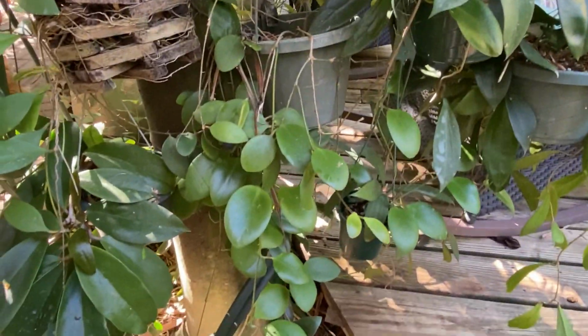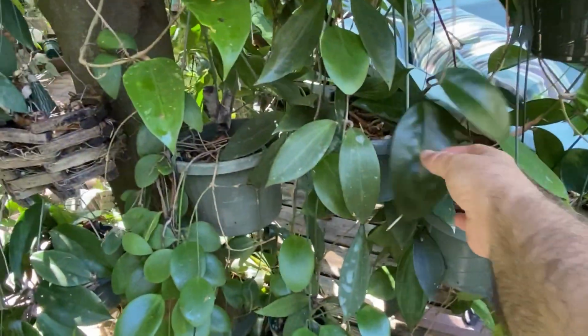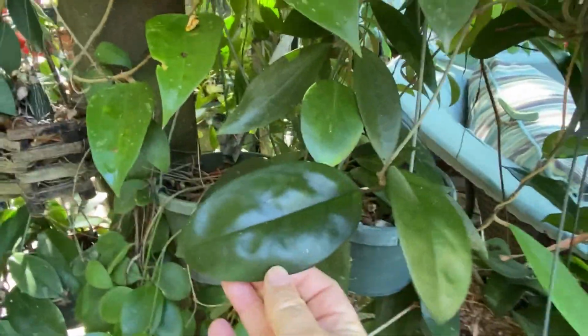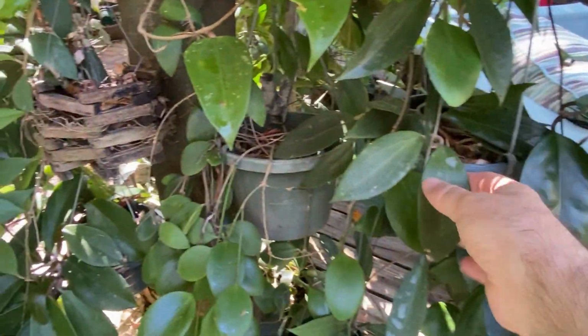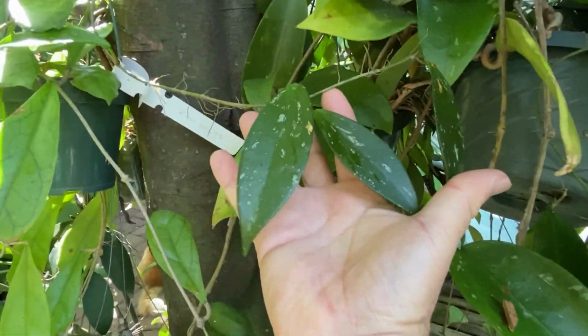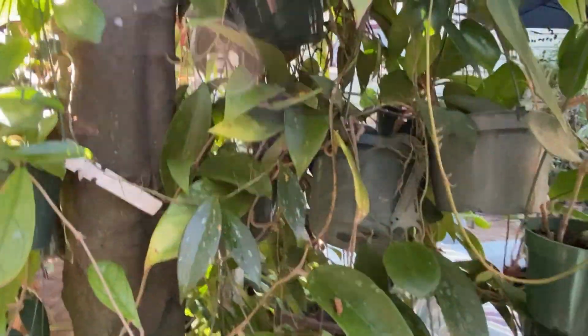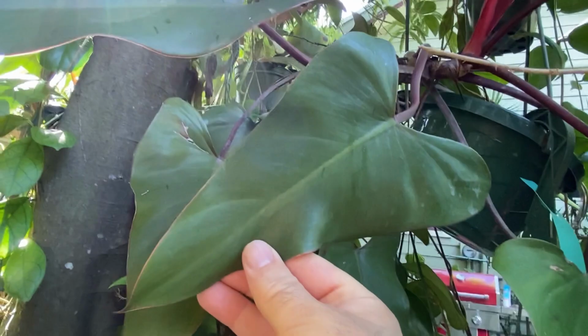And down here I have a Jasperii. And here's a fungi. I don't even know where it's potted. And this is the pubicalyx that's coming from over there. And then I have a philodendron Dark Lord here.